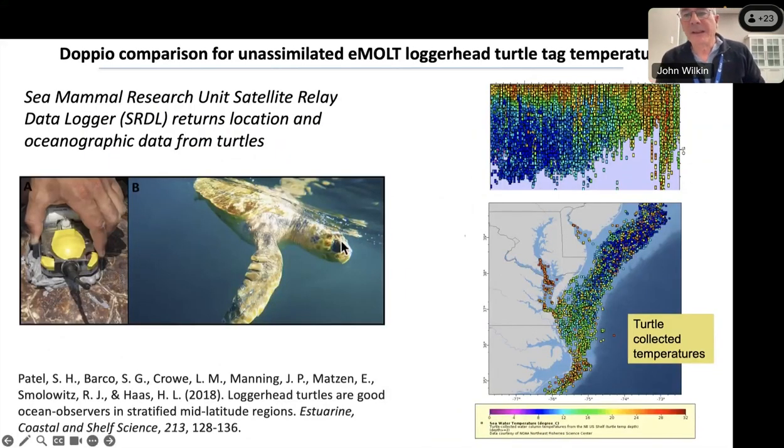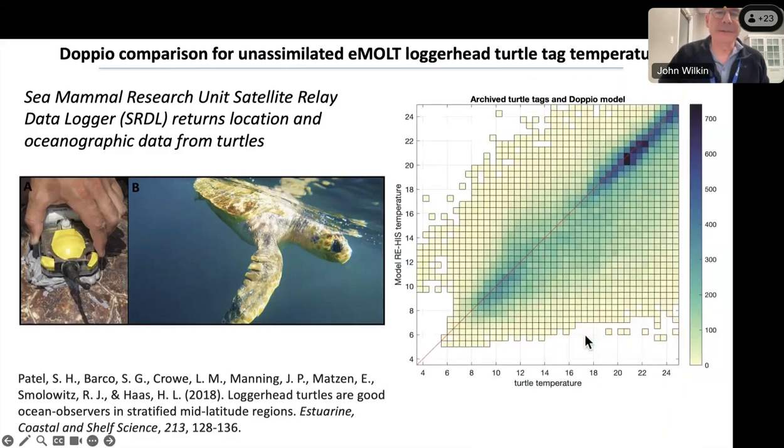And comparing to tags, these little tags here, they're glued on the back of a loggerhead turtle. I love that they're loggerhead turtles with data loggers on them. And you can see the wealth of data that we get. They're going down to 80 meters depth up in the estuaries, but all along the continental shelf of the Mid-Atlantic Bight, giving us observations. And before we assimilate the data, we have this sort of skill. So we're right on the one-to-one line, right? There's no biases in here that have to be corrected for in order to use the mesoscale analysis that we have. We pretty much have an unbiased state estimate.